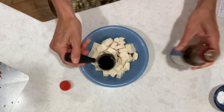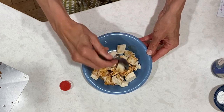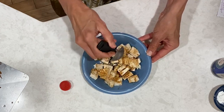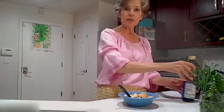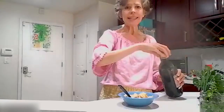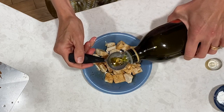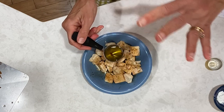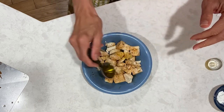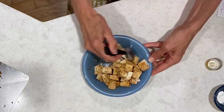So just pour a tablespoon soy sauce in here, mix this around. This gives it flavoring. So if you're trying to cut back on salt, you may use less of this. You may not use this at all. You may use different spices. Again, this is adaptable. Have fun with it. Then you want to add some oil. I'm using extra virgin olive oil. If it were a whole block of tofu, I would use a whole tablespoon of oil. This is not, so I'm just adding a little bit less. And again, you're just going to toss this around.